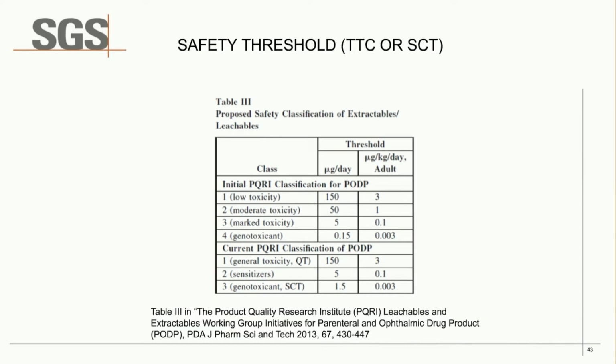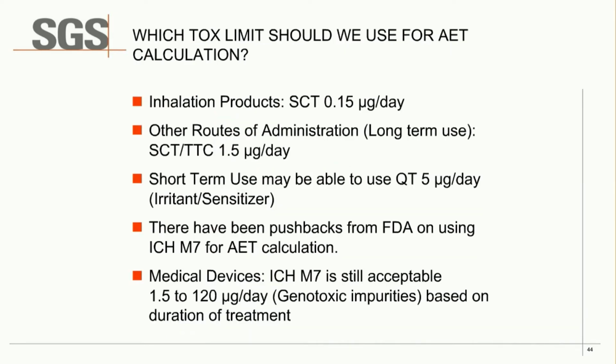Right now, for an inhalation product, it's recommended to use 0.15 micrograms per day. But for other routes of administration, it's better to use 1.5 micrograms per day. For short-term use, it's possible we can use a TTC of 5 micrograms per day for irritant and sensitizer. The reason is, for mutagenic impurities under ICH M7, at short-term use they go with a higher limit than 5. So that's the reason 5 is the lowest for short-term use.